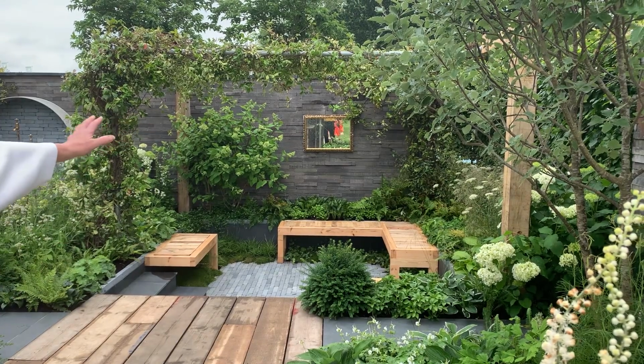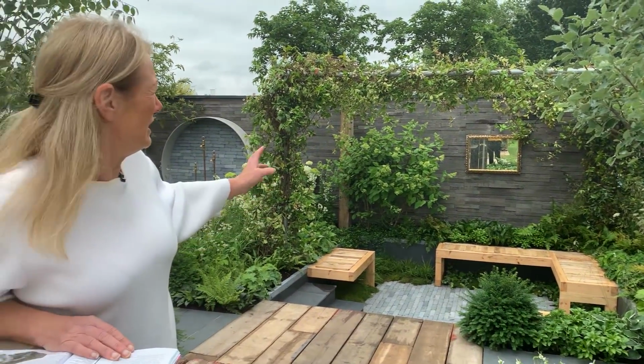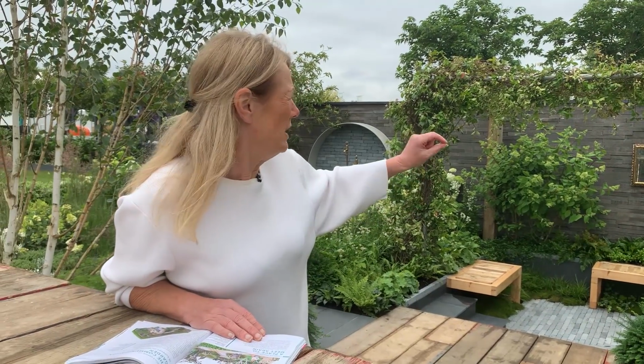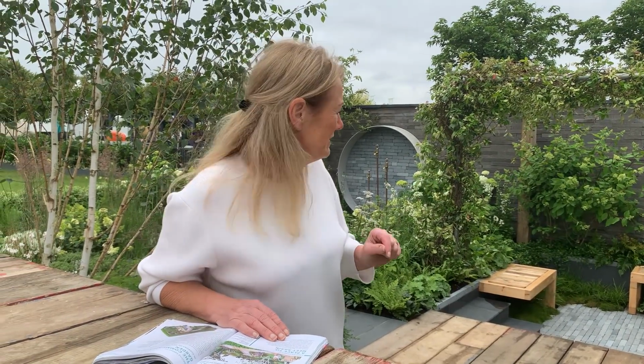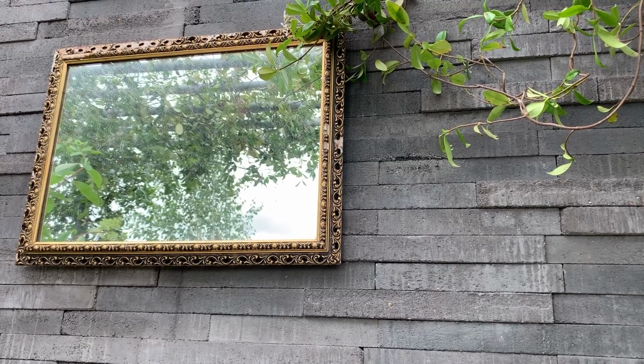And the wall at the back behind it is made of concrete. Would you have thought that? That's reused concrete, and I think the way it's cut in those thin slivers makes it look like a thin Dutch pavia or Belgian pavia. It looks wonderful. I would never have thought that that was reused concrete.